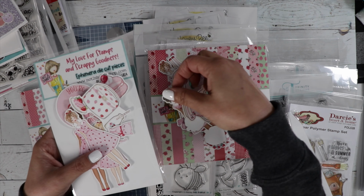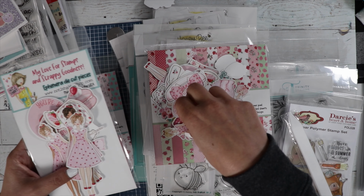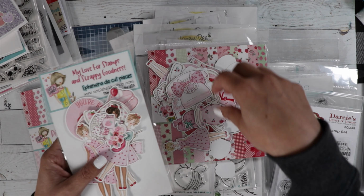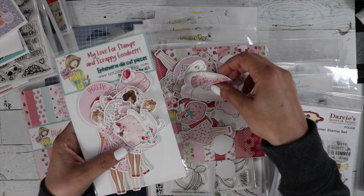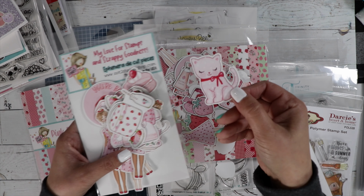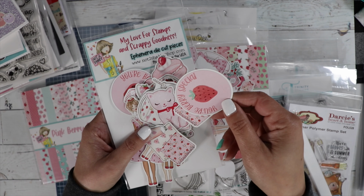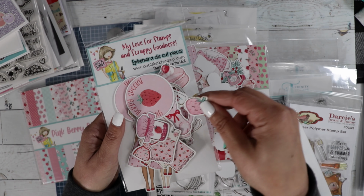So you get several different dolls, different hair colors and skin tone, in different sizes. They're just so cute. Look at that cute little phone. There's a cute cat. Little notebook and hand cream. Some sentiments in here. Some jam.